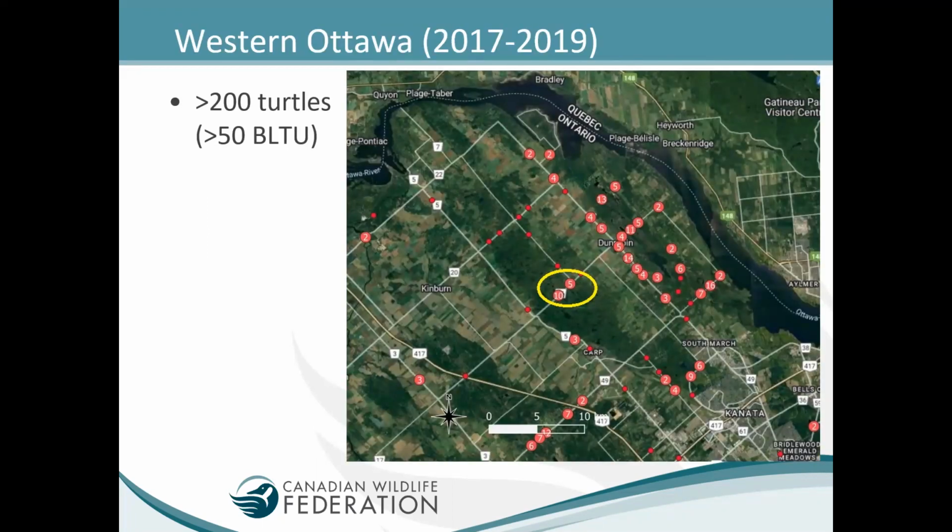So if we zoom in to Western Ottawa, each of the dots here, if it's a single red dot, represents one turtle. And if it's a dot that's bigger with a number in it, the number represents the number of turtles that have been found at that location. So in the middle, you can see the yellow oval and two numbers there. This is Thomas Dolan Parkway, and that's where the city installed their road mitigation fence last year. So it was certainly an area with a fair number of turtles. It's a complicated place to install fencing because of paths, things like that, making it difficult to have continuous fencing, but apparently the fencing is working pretty well.